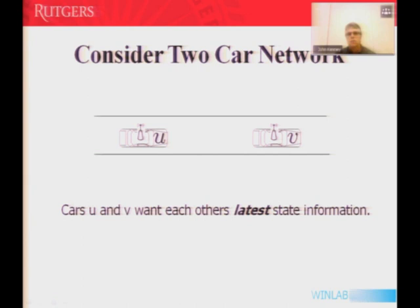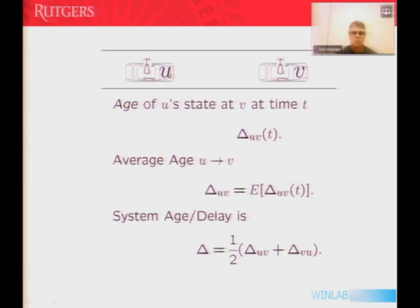If there were no delays involved in transmission and processing, we would want to know what car U's sensor information is at a given moment, and at every moment. But that's not possible, and so what we define is what we call the age.